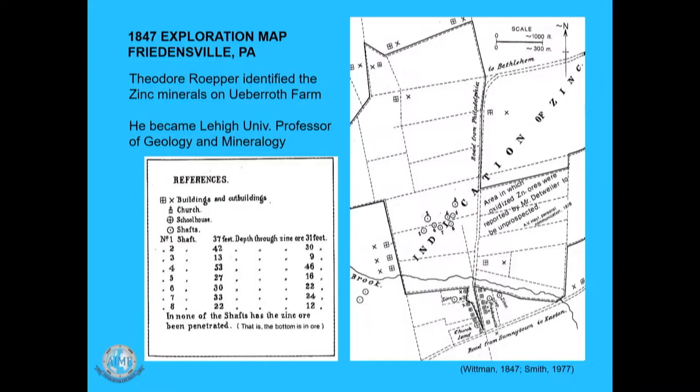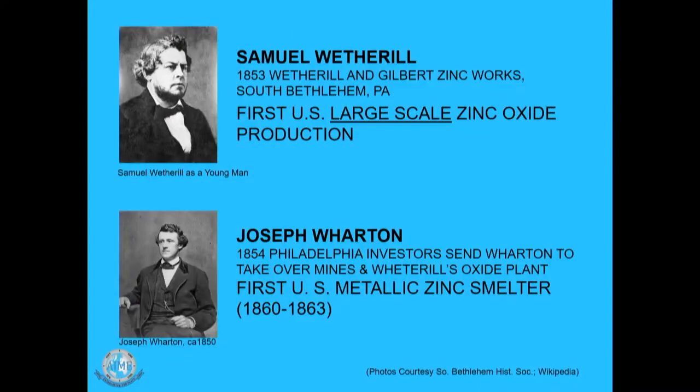So the area was leased by a fellow from Philadelphia. He then went to the early New Jersey Zinc Company over in North Jersey and offered them an option on the lease. They turned it down, and one of their employees, Samuel Wetherill, took up the option and created the Wetherill and Gilbert Zinc Works here in Bethlehem. Wetherill, of course, was known for developing and patenting a zinc oxide furnace, where he roasted the zinc ore with anthracite coal, and then used the Jones patents for the baghouse collection of the zinc oxide. And so he really had a successful zinc oxide plant going here in Bethlehem.